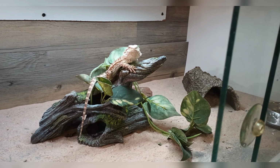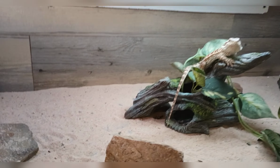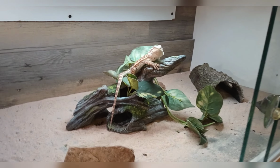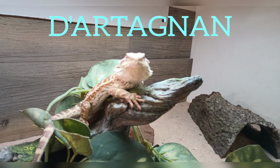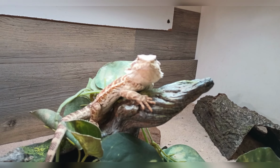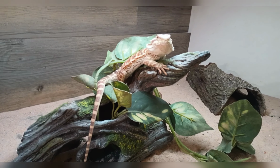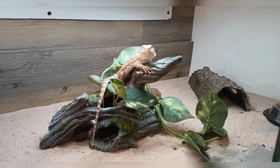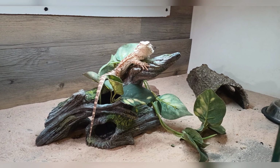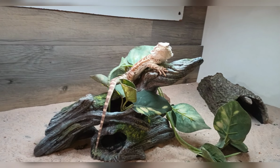And I've done this before, guys, so I know what I'm doing. So anybody who wants to beat me up about the loose substrate in the comments, go ahead. But I know what I'm doing. But I've named this guy D'Artagnan. When the three of them hatched out, I really wanted to name him after the Three Musketeers. But this ended up being the only male. And for those of you who don't know the story well, there were actually four musketeers: Porthos, Athos, Aramis, and D'Artagnan. D'Artagnan was actually the fourth musketeer, and I've always liked that name.